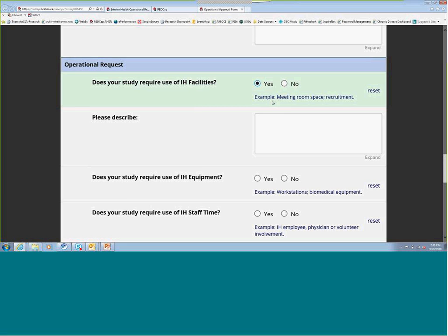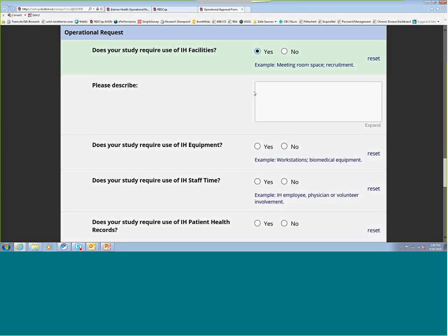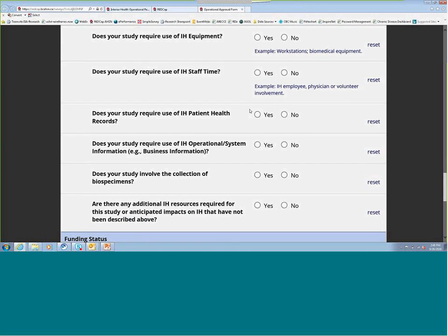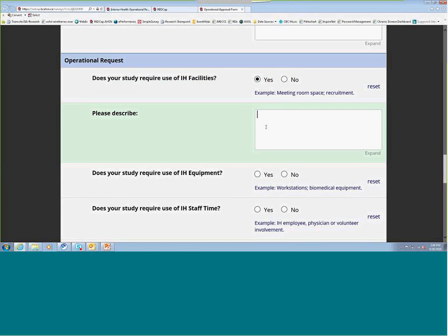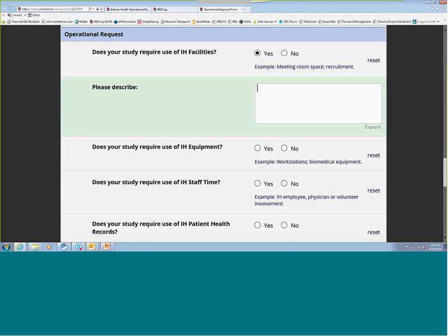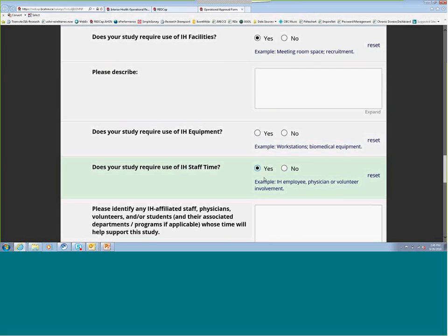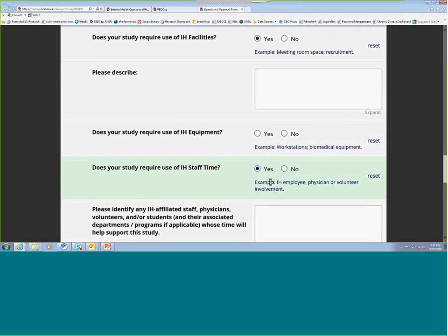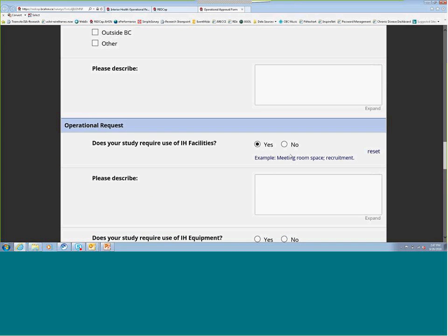This would be the core content for your operational approval request. If you have use of IH facilities, equipment, staff time, records, or your study involves collection of biospecimens, we ask that you describe what that actually means and what that impact would be within IH. So including locations, and including whether or not, for example, if you're asking for IH staff time, the expectation is that it would be IH paid work time. Provide as much information as you can to help administrators understand what the ask is.